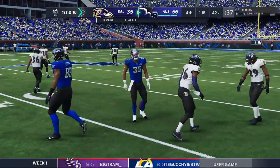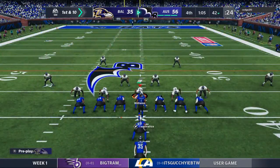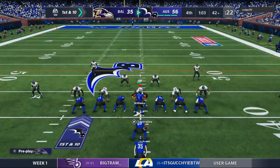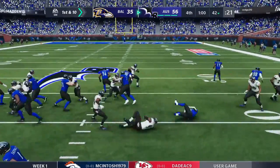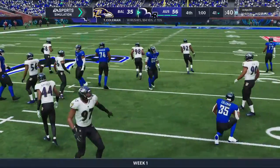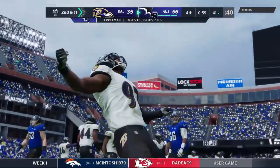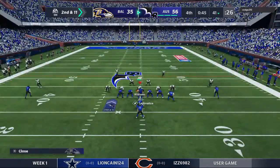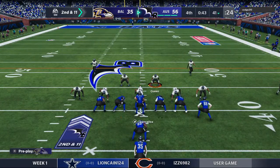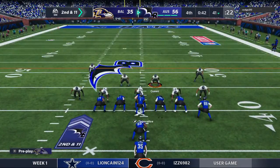A big run there, 29 yards and a 1st. And not totally home free yet, but it's looking good as they come up 1st and 10. They will run again with Coleman. And maybe a measure of revenge there. He's had his way in this one, but this time they get him behind the line. Officially, it's a 1-yard loss. That's going to bring up 2nd and 11.